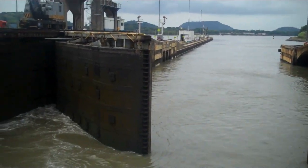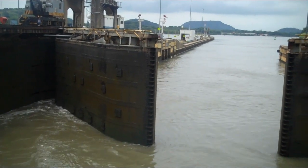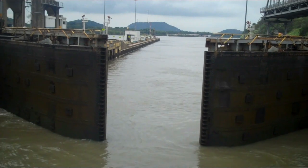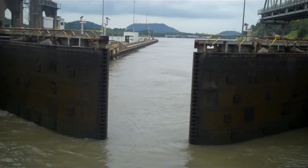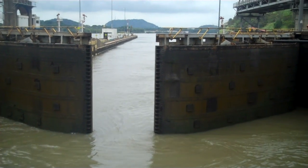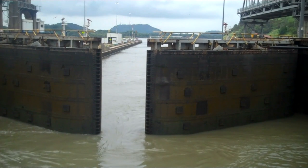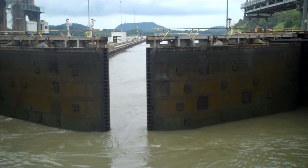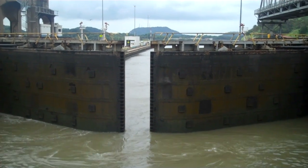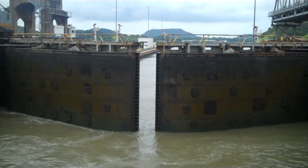The locks are closing up. It's enormous locks. Made in Pennsylvania. Nearly 100 years old. 7 stories high. And they're closing right behind us here. And once they're closed up, the water will fill up this chamber and raise us up one level. And we'll move into the next chamber.